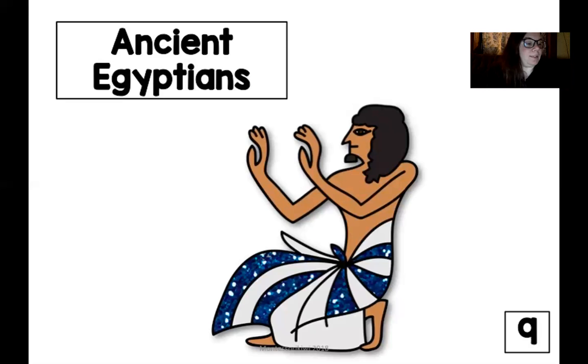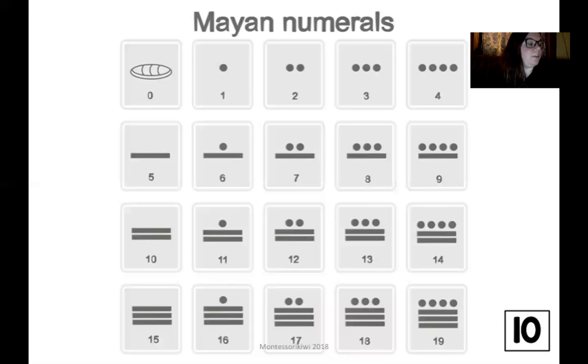To probably say that this number, so this symbol, probably says that this number is so big. We don't even really know what that looks like. So they needed numbers to measure things like the Nile River or their crops. Other civilizations were also working out ways of sharing big numbers.